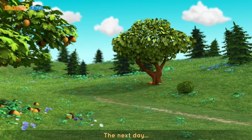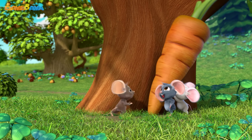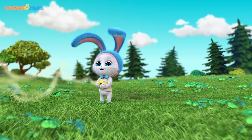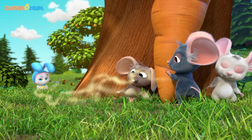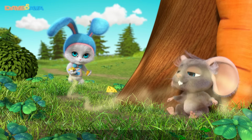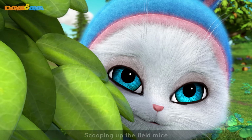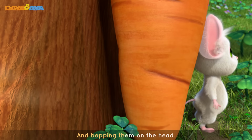Next day, little bunny Foo Foo, hopping through the forest, scooping up the field mice and bopping them on the head.